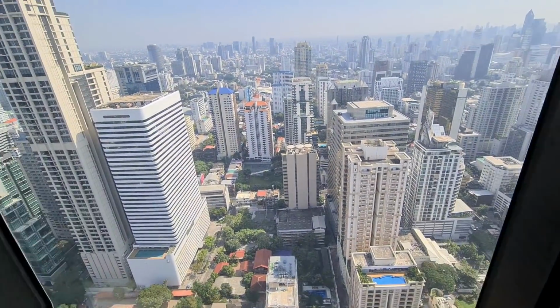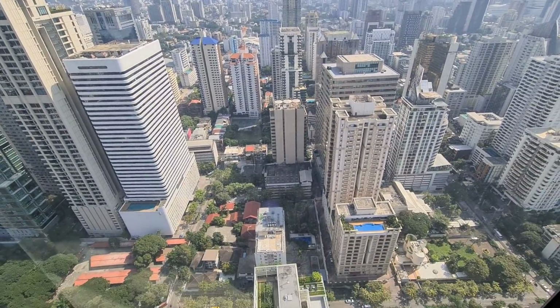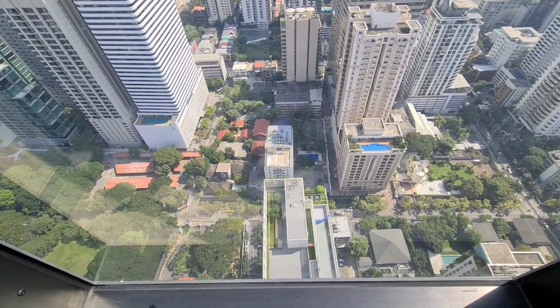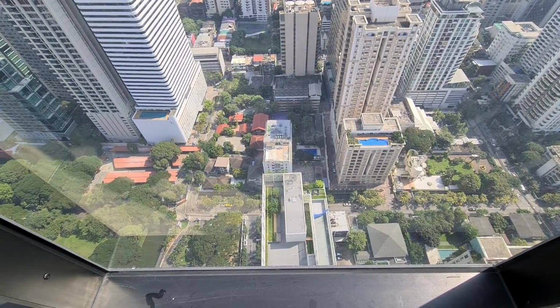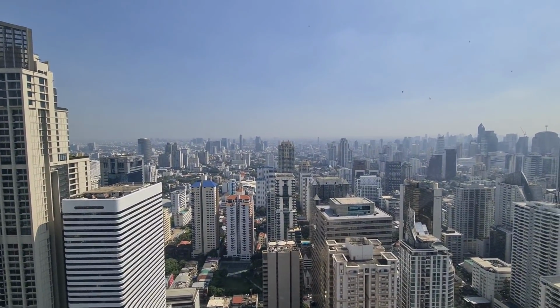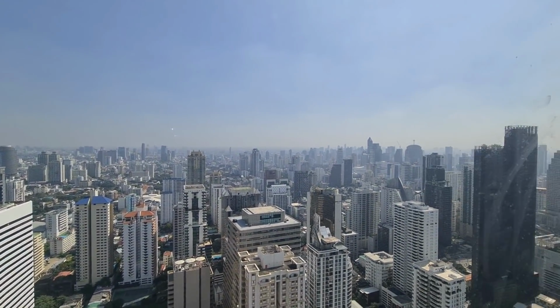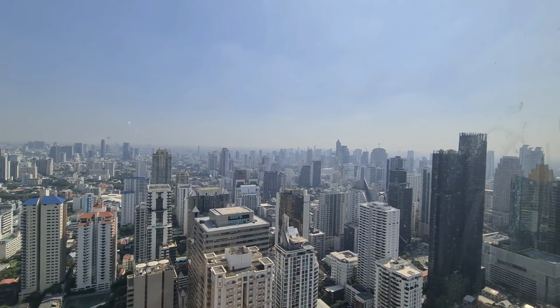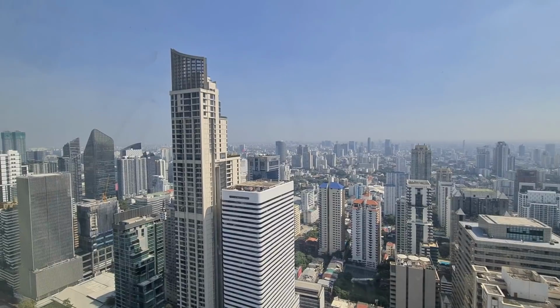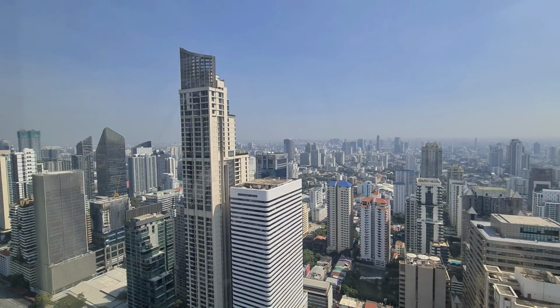Yeah, to give an idea on how high this building is, down here you have the Noble Recall, and I'm on the 46th floor, overlooking the city. It's beautiful. So there is a penthouse here for sale, which I will come back one time to make the video of it.